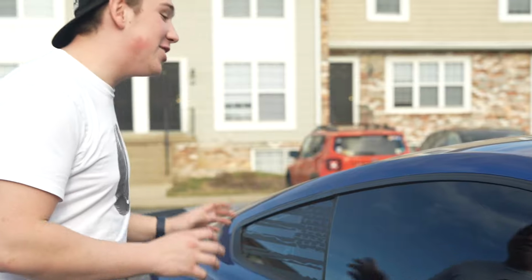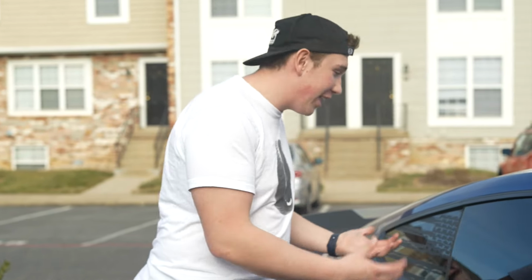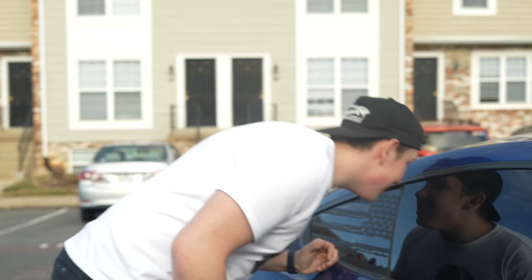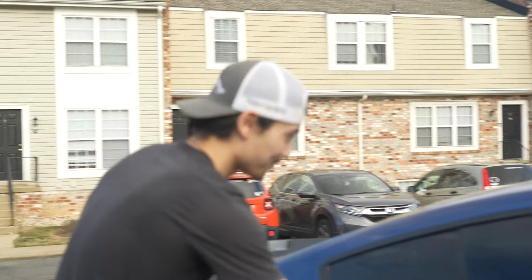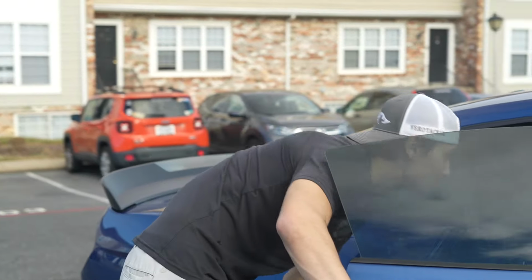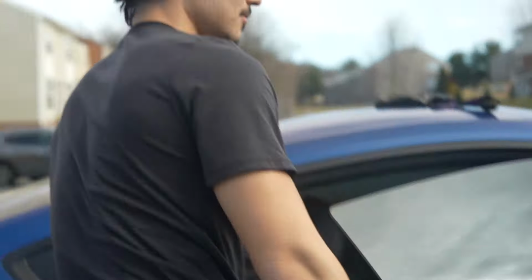It's potent. It's super potent. The doors closed, windows up, and I can still smell it. It's strong. It's definitely strong. Oh. That's potent. That is really potent.